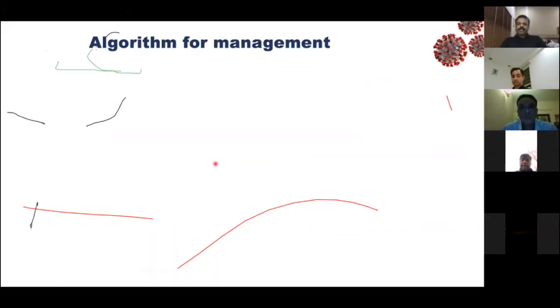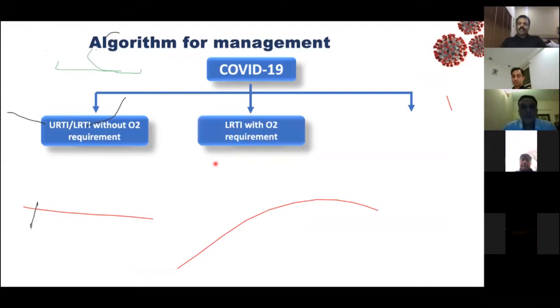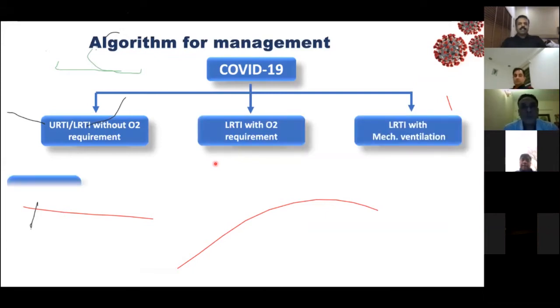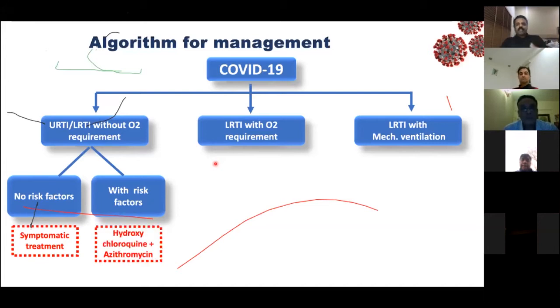The algorithm proposed, there are different algorithms. Basically, in COVID-19, we have patients without oxygen requirement, with oxygen requirement, and obviously the severe patients. In the group of patients with oxygen requirement, there are patients with no risk factors and patients with high risk factors. In the patients without oxygen requirement and no risk factors, you need only symptomatic treatment. A majority of the patients recovered in Kerala belong to this group and were given only symptomatic treatment. And other patients with high risk factors, you can try hydroxychloroquine with azithromycin, again controversial, but obviously giving hydroxychloroquine at that point may not be an issue.